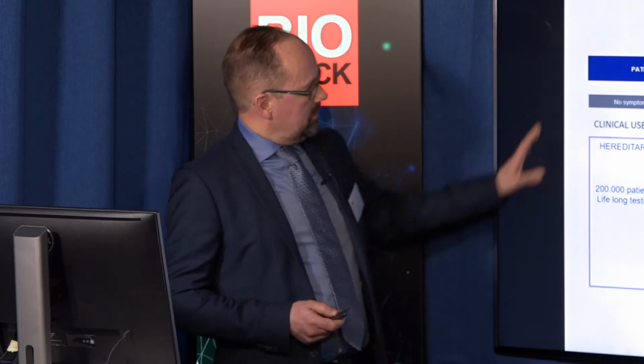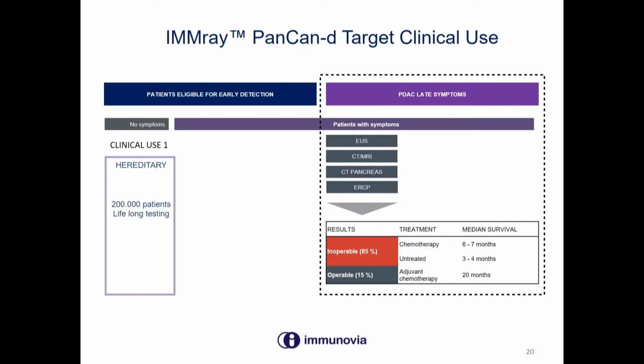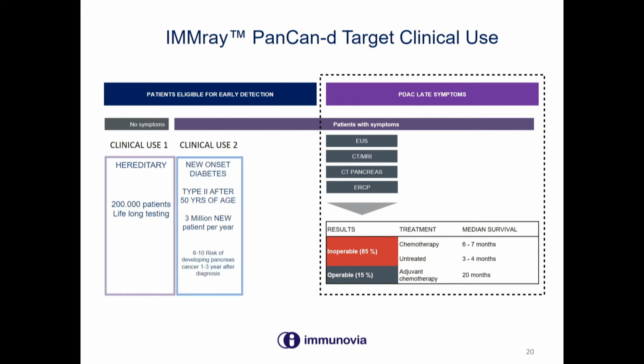Okay. Then in the total of people getting pancreatic cancer, 90% are not hereditary, so 90% are sporadic, and approximately 10% are coming from the hereditary group. So how to address the big chunk, the 90%? Well, one trigger is actually that in the last 5-6 years, very large investigations have found that if you are over 50 and you get your first diagnosis of diabetes, then you have an 8 to 10-fold increased risk that it's actually pancreatic cancer. Close to 1% of the over 50 with first diagnosis of diabetes actually get pancreatic cancer within 3 years after the diabetes diagnosis. So it's definitely a group worth checking up.